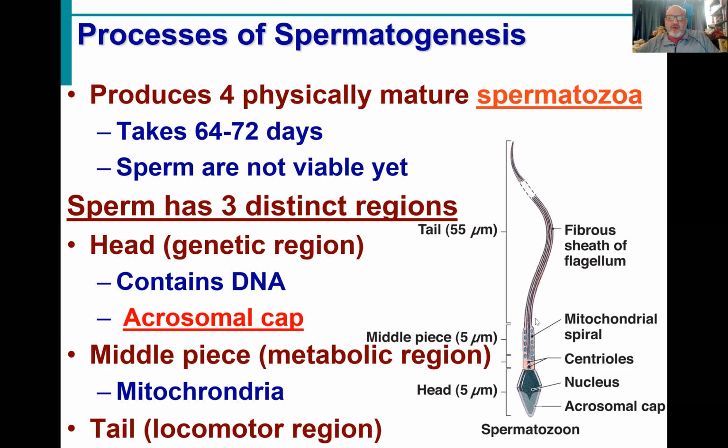Lastly, as we mentioned, we have the locomotion region of the tail, which again is that specialized organelle, the flagellum. And again, it gets rotated in a whip-like fashion to propel this cell, being the only cell that is capable of propelling itself through space by itself. All right. Questions on that?